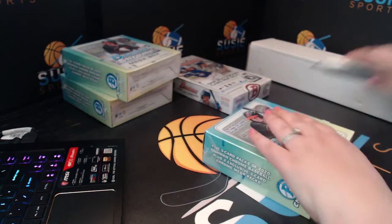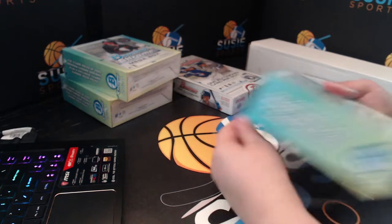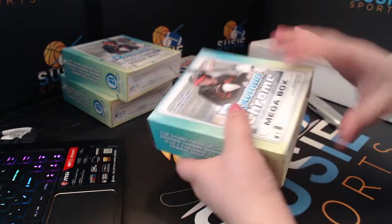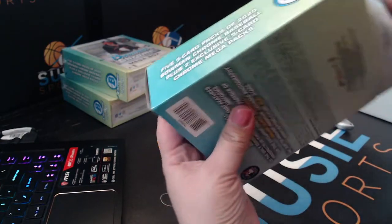For some reason, Susie, not a fan of the nickname Pale Hose for the White Sox. I don't like it. Susie's just not a fan. Well, we are Phillies fans, and even though they lost tonight, okay, Phillies, big one tonight.